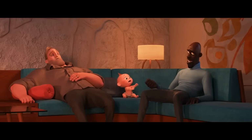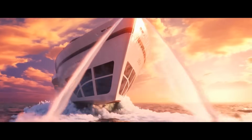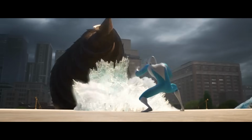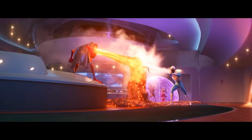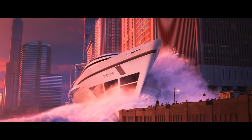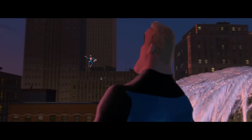We all loved Frozone for his ice powers. He's blasting one character, he's freezing another character. He's a real strategic fighter. He's cool, calm, and collected, but there's this spirit in him that doesn't give up. To get amazing moments like these, you needed people like this guy, who helped to create Frozone's iconic ice slide.